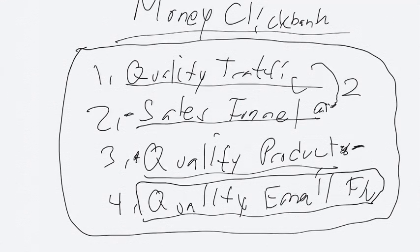And the quality product also has to do its job as well. It has to have a compelling sales page. It has to have a compelling sales video. It has to have bonuses. It has to be a real good quality, something of value that people will actually learn from and get value from.